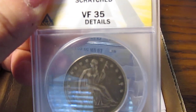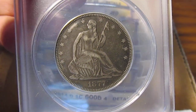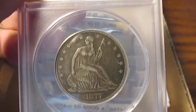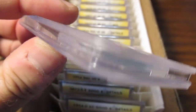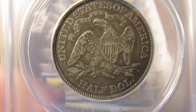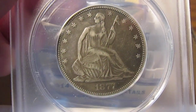The next coin actually surprised me. It's an 1877 half dollar, and I was really impressed when I purchased this coin just because of its natural beauty, and it looks very untouched in terms of it not being cleaned. However, ANACS came back and said that it's scratched, and I have looked this coin over several different times, and I have been unable to exactly find where the scratch is located. So I think in this one they were a little bit tougher than I would have expected. So again, a nice coin, 1877, not unusually rare, but I think it's a very nice coin.